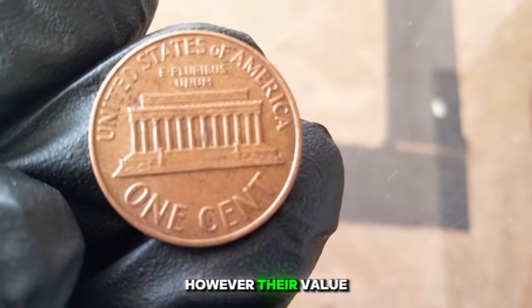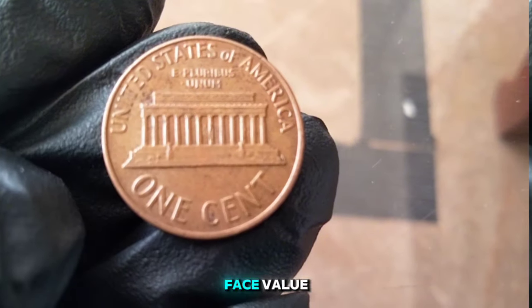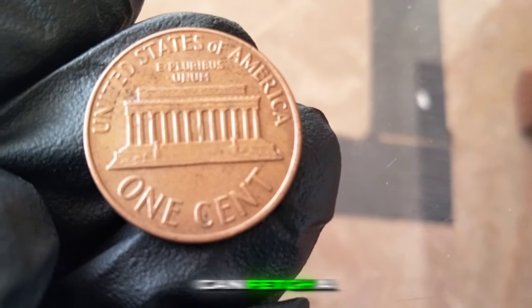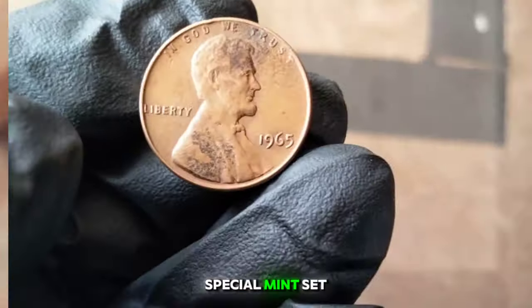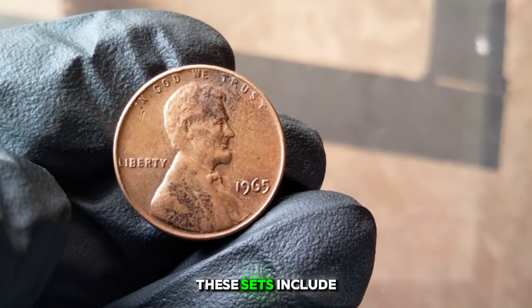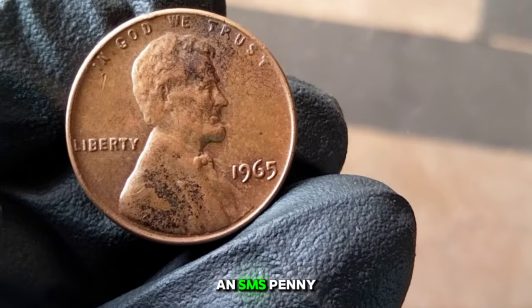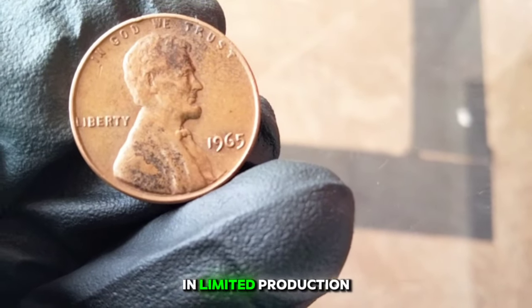However, their value can vary based on condition. Circulated coins are generally worth only face value, as they are quite common. Uncirculated coins, or those in mint state condition, can fetch a higher price, often ranging from a few cents to a couple of dollars. Special mint set SMS coins were produced instead of traditional proof coins. These sets include coins with a satin-like finish and were sold to collectors. An SMS penny in pristine condition can be valued higher due to its unique finish and limited production.